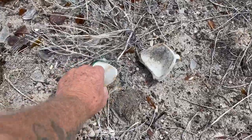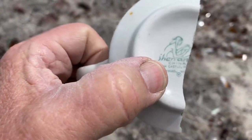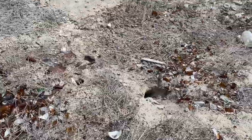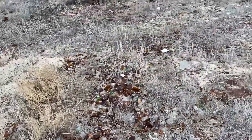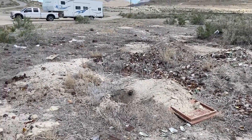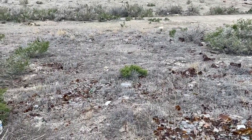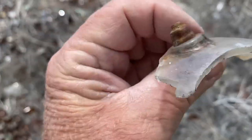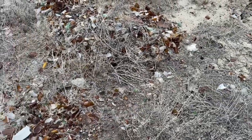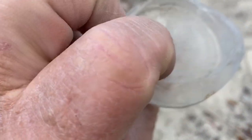You probably get an idea of dates by stuff like that. Research that, that'd give you an idea, I guess, of when this was around. That was a weird one, huh? Weird bottle. It's got to be a little older. It's got a thick bottom on that thing.